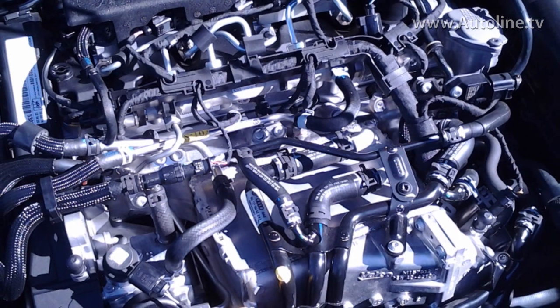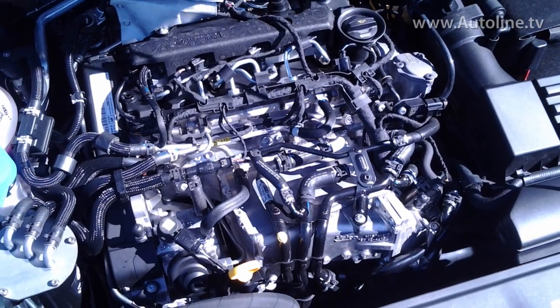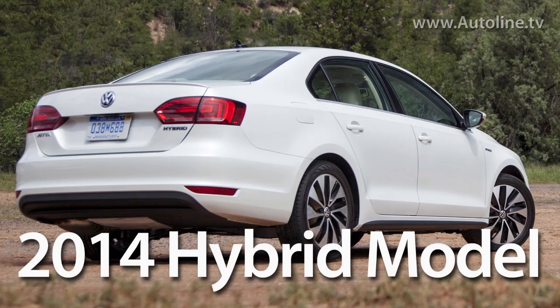This is the engine I went driving with, and it was pretty good. The turbo spooled up quickly, giving you that nice seat-of-the-pants feeling. Sometime in 2015, a GLI and hybrid model will be available as well.